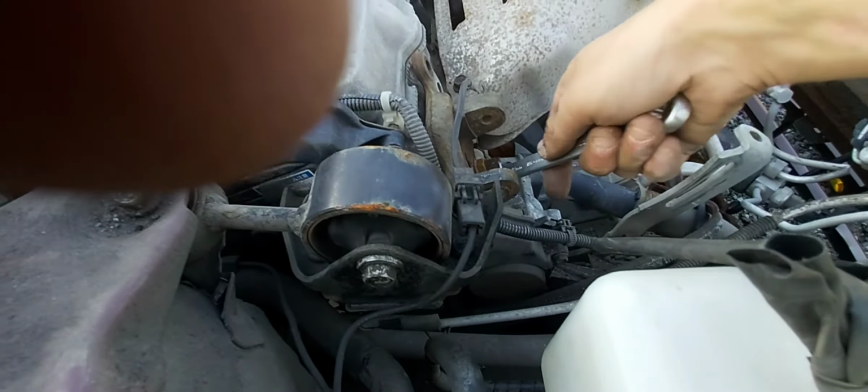Thinking about also taking the starter. There's not much left of this car, boys. This thing was written off last summer, I believe. Something like that. And I tried to get this car. Actually, I've mentioned this car in a previous video, that it was written off. I tried to get it, but it was already sent off to an undisclosed location before I got a chance to get at it. And like I said, there was nothing left. Pretty much everything is gone.